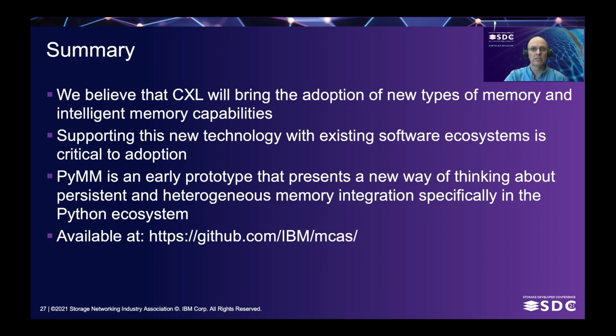Working out how to integrate this emerging technology with existing software, programming languages, compilers, libraries, and frameworks will be fundamental to driving adoption. In this talk, we have presented PyMM, which is a Python 3 framework designed to ease the adoption of persistent memory and ultimately CXL-attached heterogeneous memories. Remember, CXL-attached memory of the future may do more than just store bits. PyMM is a proof of concept prototype.